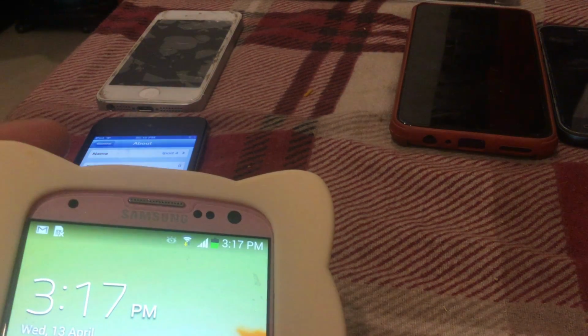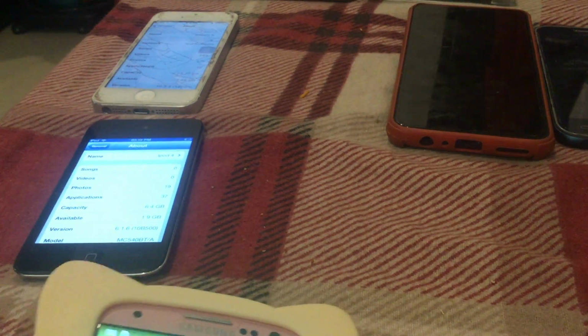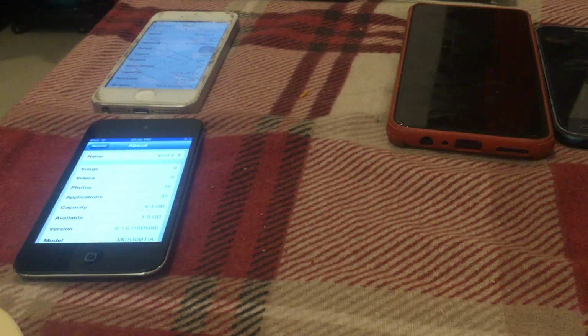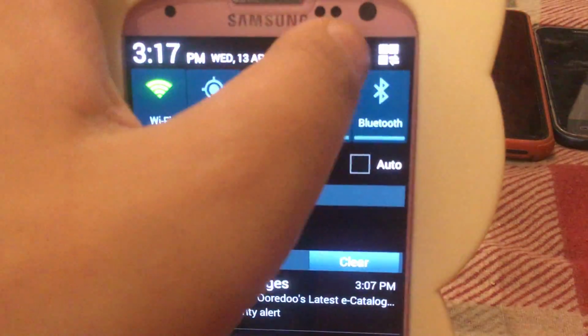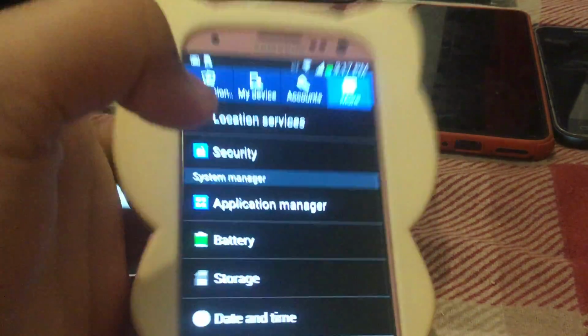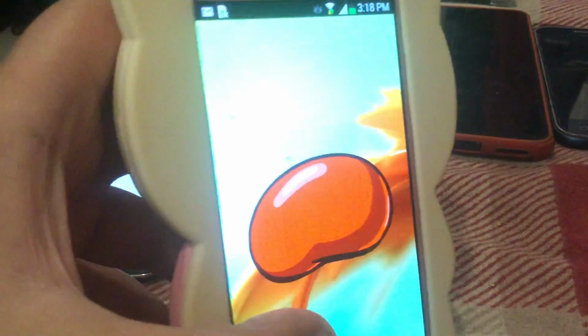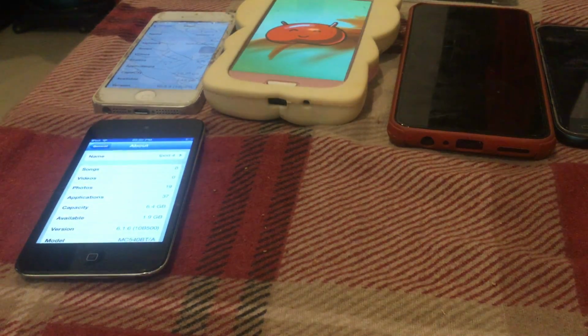We have Samsung here. We have the Samsung. Okay, Samsung stuck. Look at the Samsung. I have a connection problem right now, so yeah, Samsung Jelly Bean. Wow, Samsung S3.